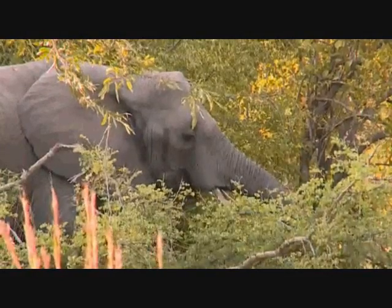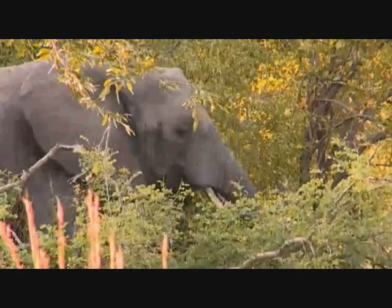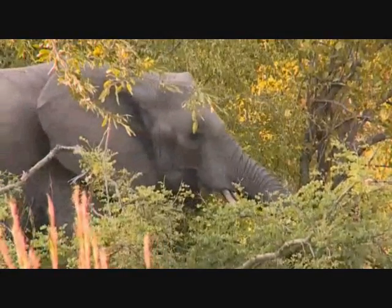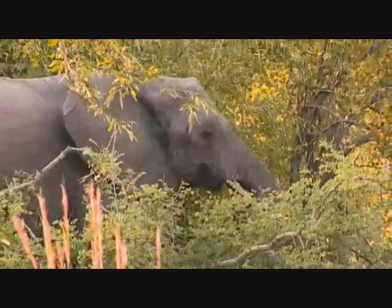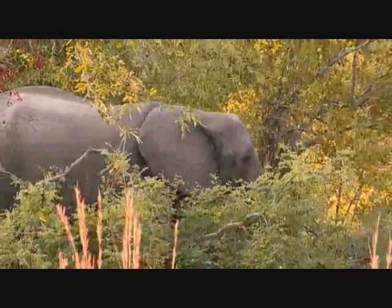It's unbelievable how silently such large animals can move through thick vegetation. The rest of the herd is now out of sight to the right of us, and they've slunk off with very little noise.